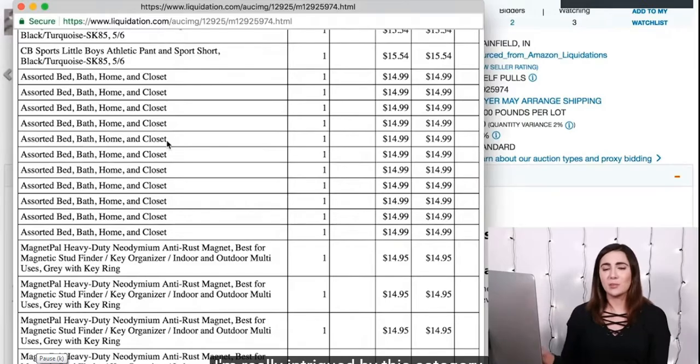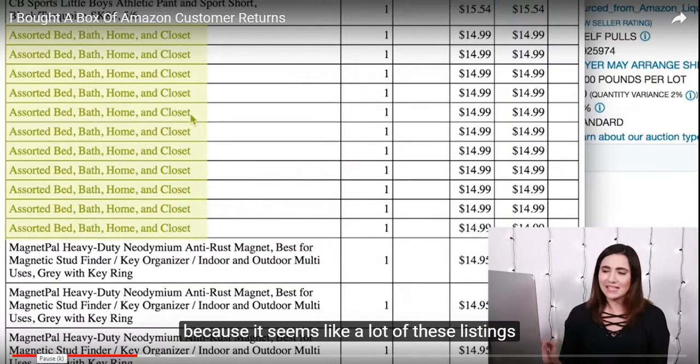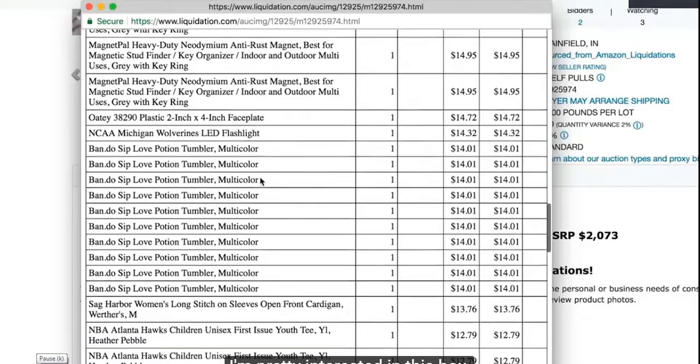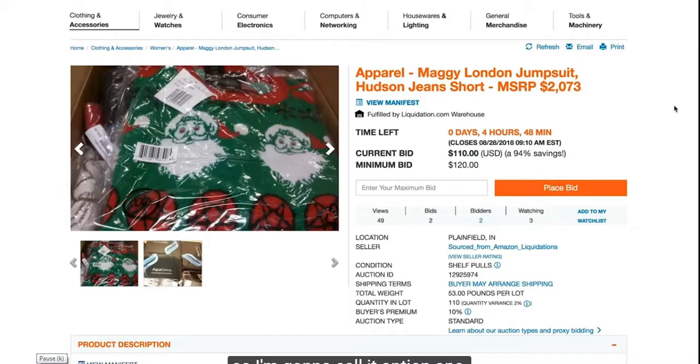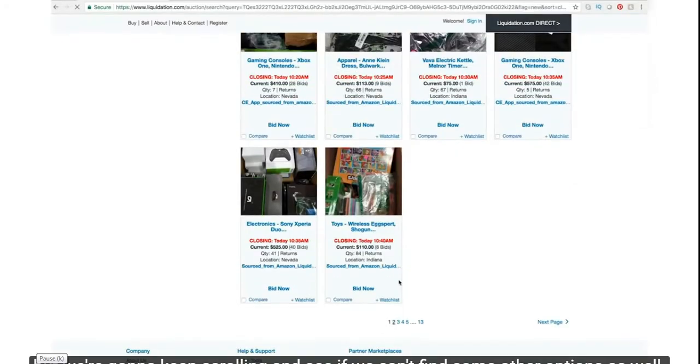I'm really intrigued by this category, assorted bed, bath, home, and closet, because it seems like a lot of these listings just have a bunch of those thrown in. I'm pretty interested in this box, so I'm gonna call it option 1, but we're gonna keep scrolling and see if we can find some other options as well.